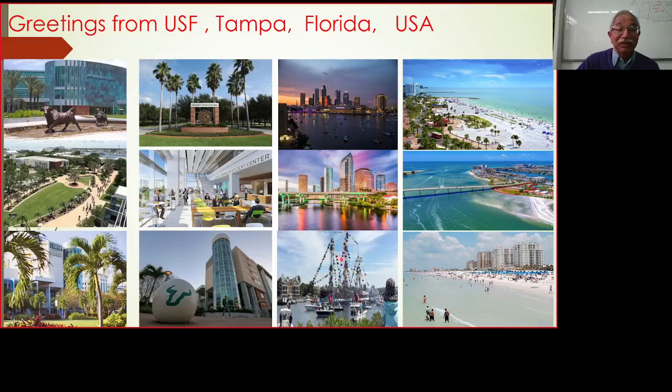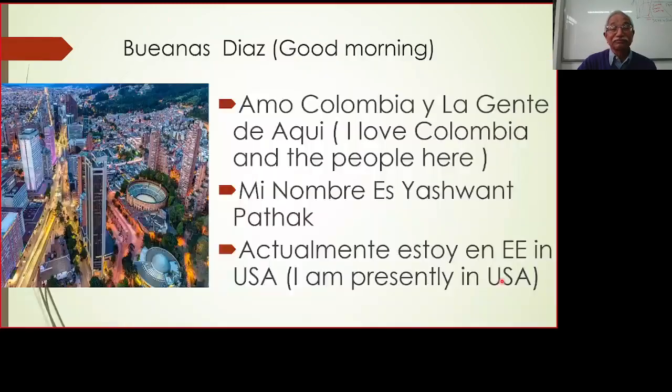Then this is called a pirate ship. Every year we have a pirates festival, a big event. At least 500,000 people participate in that huge and very big parade. They call it the Pirates Parade. And this is another beautiful view of the Tampa Clearwater Beach.